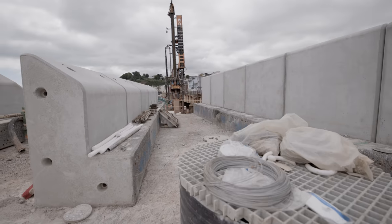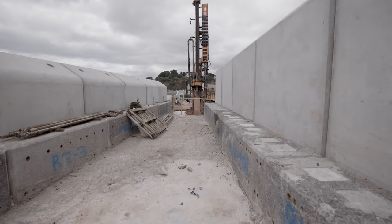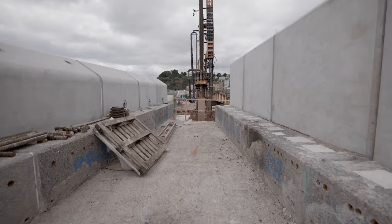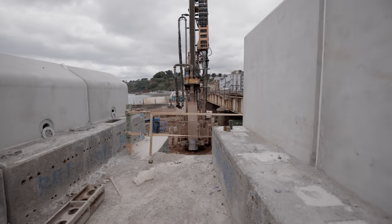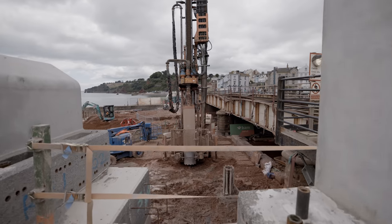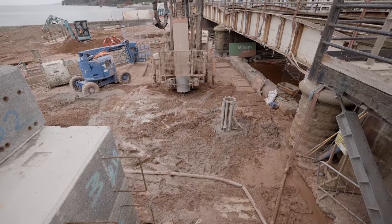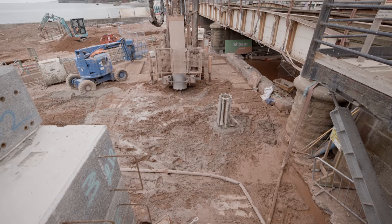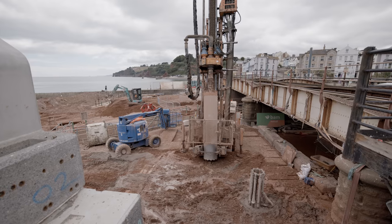And then this is what's going to go over to the other side eventually, isn't it? It is, yeah. So this will be where you walk through onto the link bridge to join section B to Marine Parade. And that down there is going to be where the new abutment sits, where the guys are currently piling at the moment.